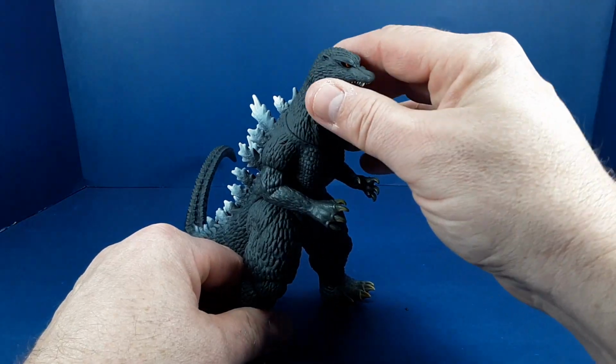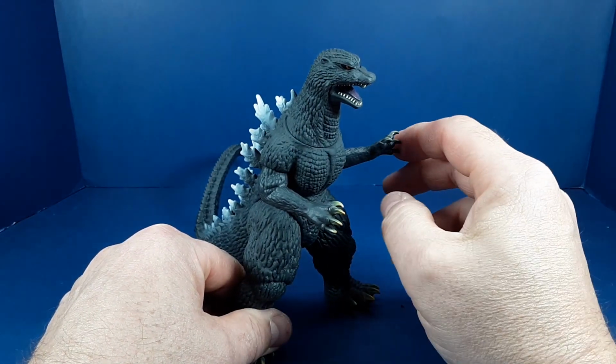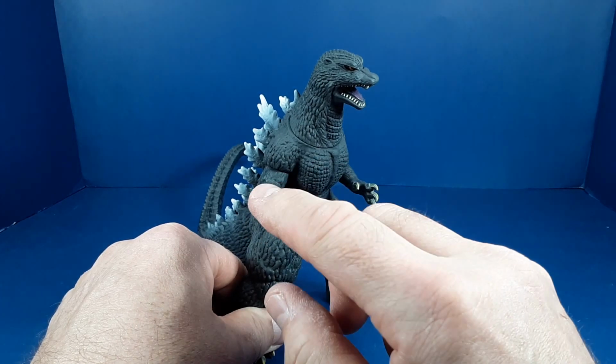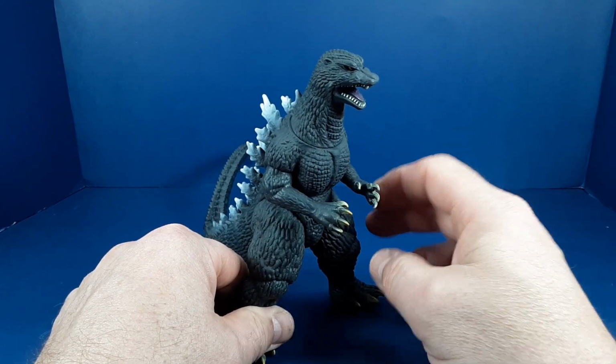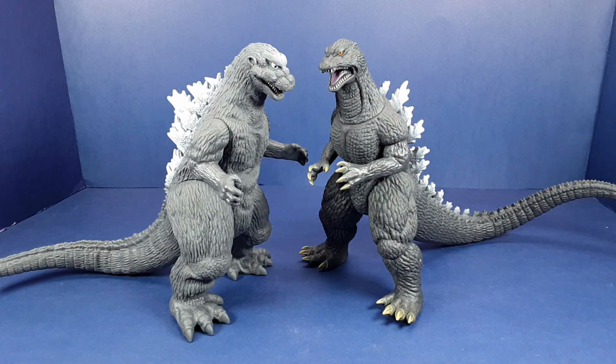So with this figure we have some articulation in the neck. His arms can move, which I guess would be considered a bicep swivel. They can go in and out. And he's got some hip articulation. And here's a comparison between the 1954 and the 2004. I think it's a nice evolution, with the 2004 version being a little sleeker and more agile than the original.